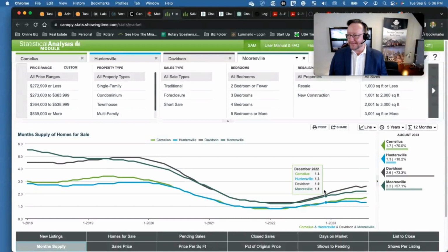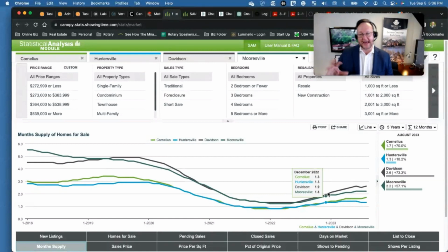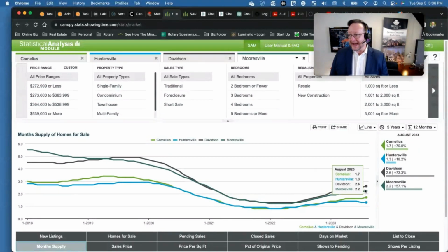Now, in November and December we had a little bit of a suppression, with some more interest rate rising that you will see in certain charts where it popped. But you can see we actually have almost double to triple the amount of homes, and we still feel like we have nothing out there.